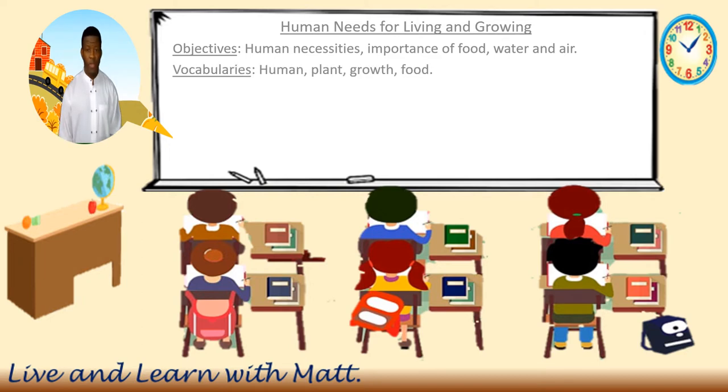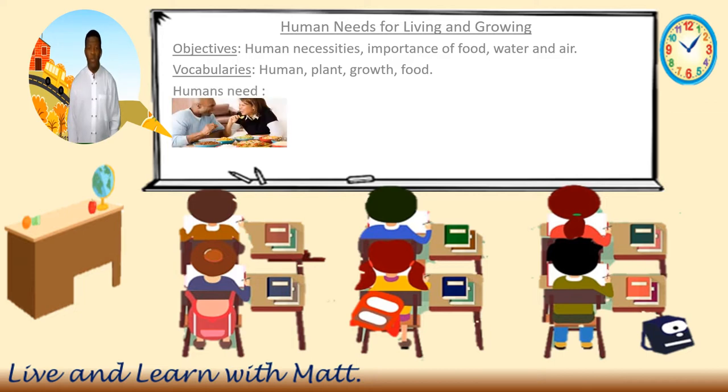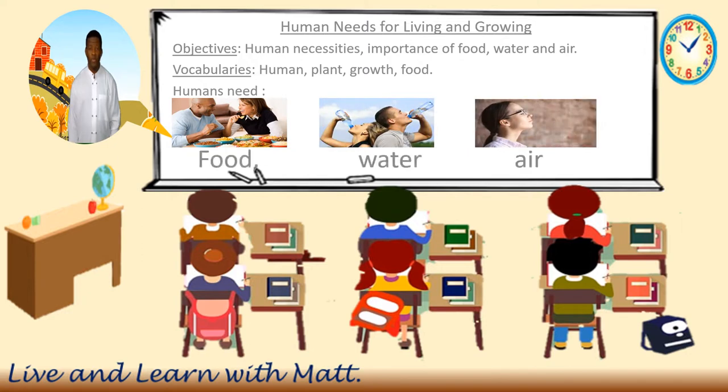Vocabulary: human, plant, growth, food. To live and grow, humans need food, air, and water. Without these things, humans will not live well and they will die. To live and grow, we need food, water, and air.